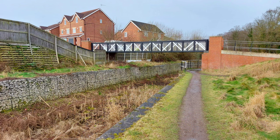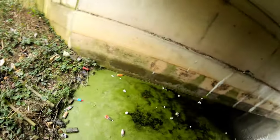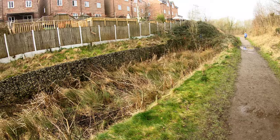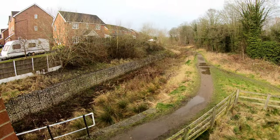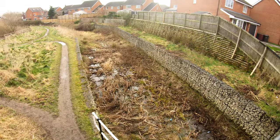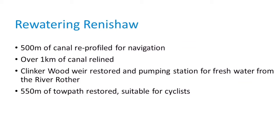So I think it's safe to say that although the spirit and execution of the initial canal restoration back in 2010 was well intended, it failed to provide what the vision most probably intended. As you can see from the modern day footage, the canal's now empty, overgrown and doesn't really serve any purpose as a canal. The lack of fresh water, vandalism and minimal maintenance make the site a far cry from those early fresh images. So the Rewatering Renishaw project seeks to revitalise and extend the current derelict channel.